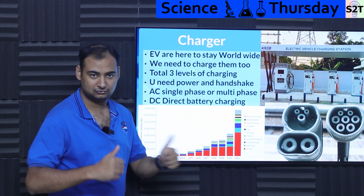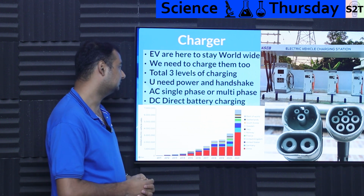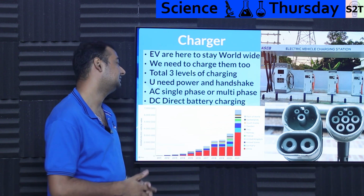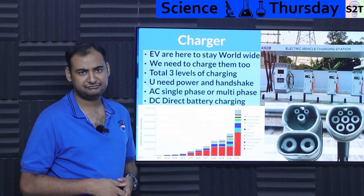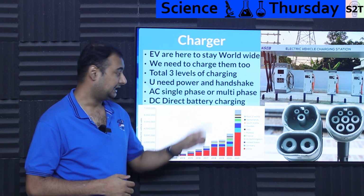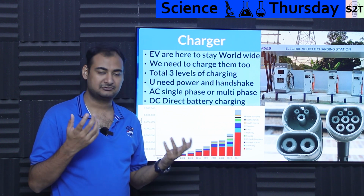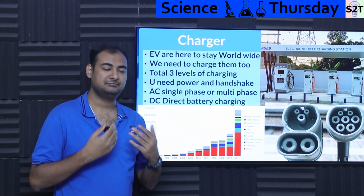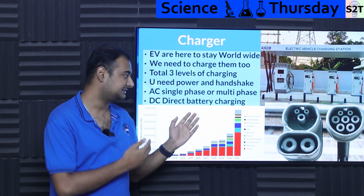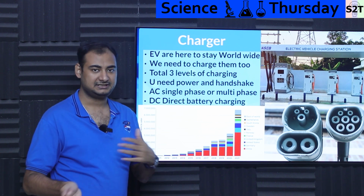Like we have EVs, that's cool, awesome, but how the heck do you charge that? Now there are three levels of charging right now that are active in this world. So what do you need for charging? Well, you need two things. You need power, AC or DC, and then you need a handshake. Handshake is the critical aspect here. Same way you can have a fast charger that works with only Oppo or Vivo, and it does not work with Samsung or Motorola because it's not doing the handshake. Same thing applies here. So we have multiple protocol standards and multiple AC and DC systems.